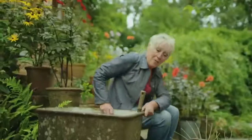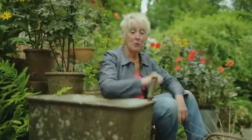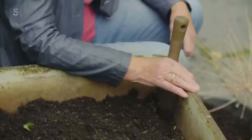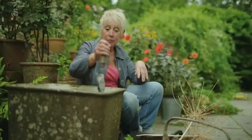These two magnificent iron pots stand at the foot of the steps up to the front of the house. And every year we try and change whatever's in them. And this time I want to plant something that's specifically for the autumn that's going to take us on with that gorgeous colour right the way through into November or so.